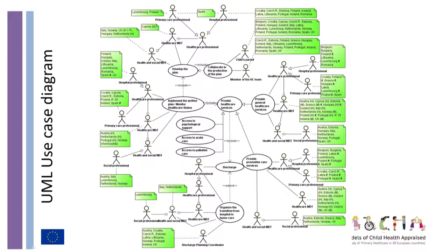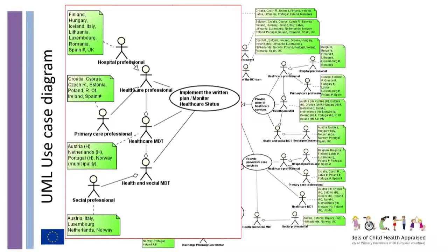We have a lot of macro activities, a lot of use cases, each one representing a specific part of the healthcare process. And each one is associated with a set of actors that are responsible for providing this service for children with long-term ventilation in each country. I think it is very difficult to take in a few seconds, so I selected a small part of the diagram. We have the implementation of the written plan, which for us was the monitoring of the healthcare status of the child. And then for each actor, we have the countries that are in charge of this activity.